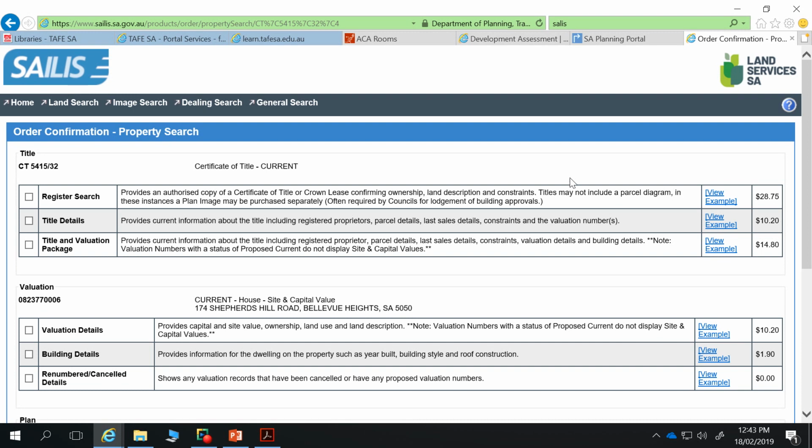These things here, building details, provide information for the dwelling on the property such as year built, building style, and roof construction. That's also very general information. If you purchase that piece of information, probably what you'll get is a description saying 5H, DIG, for example. So that's all you get for your $1.90.